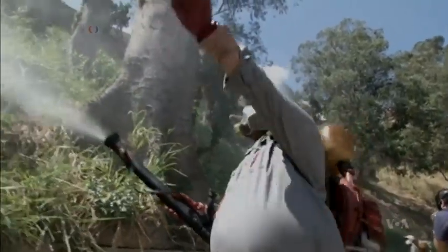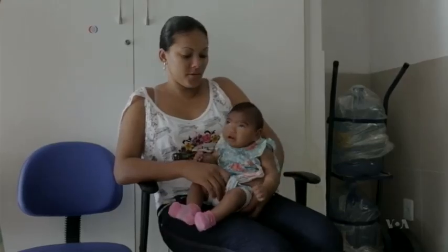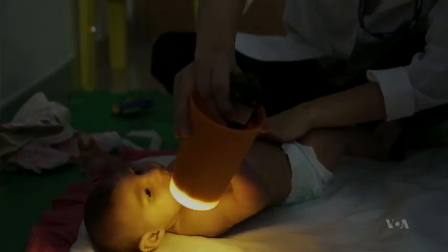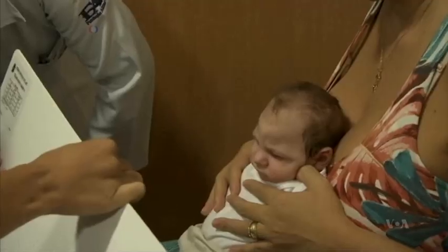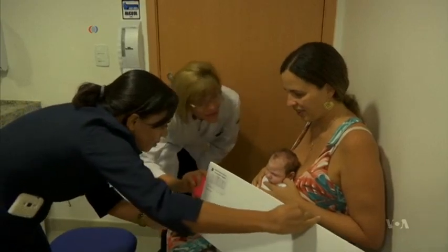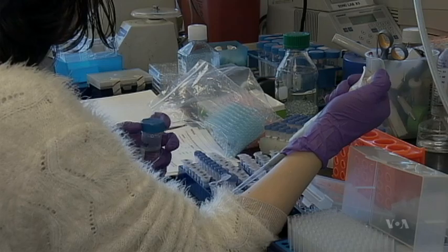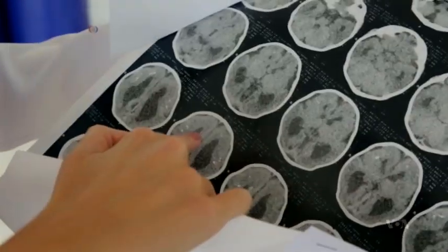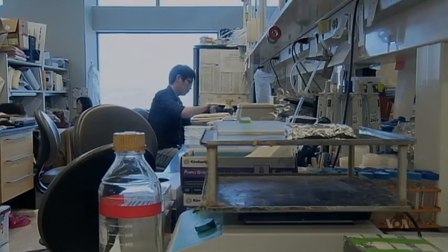Since last year, when the Zika outbreak started in Brazil, more than 5,000 babies have been born with abnormally small heads and the possibility of severe developmental delays. The condition is called microcephaly. What these babies have in common is that at some time during pregnancy, their mothers were infected with the Zika virus. Since then, scientists have tried to determine why and how the Zika virus affects the developing brain and when the fetus is most vulnerable.